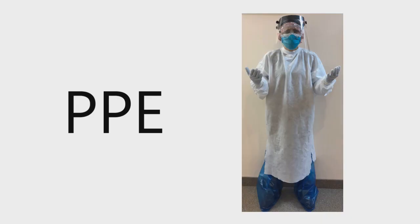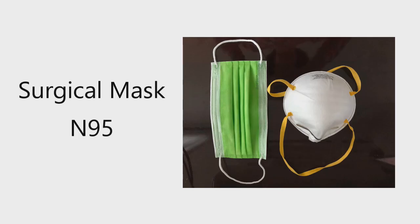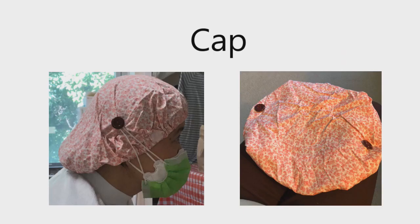For PPE, we're lucky. It is very difficult to get PPE now. They're all in back order. In March, we bought a lot of masks through my doctor friends in China and donate them to local hospital and residents. I got some N95 and surgical masks for ourselves as well. The caps we used were sold out. I cannot get the order to come soon enough.